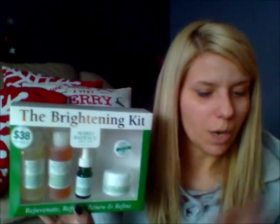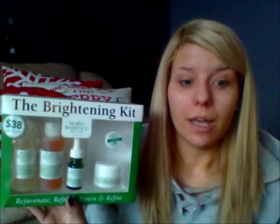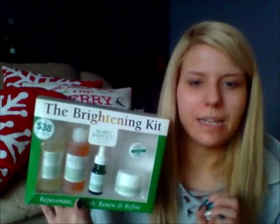I definitely wanted to stay with the same brand. I've heard from other people that if you don't stay with the same brand, you can have different effects and it doesn't work as well. So that's why I decided to go with this brand. It's middle of the road. It's not cheap, but it's not expensive. And I've heard good things about it.